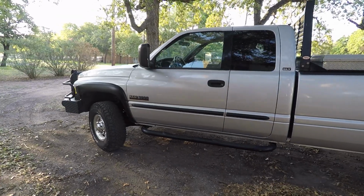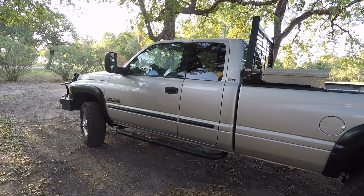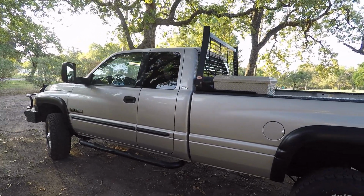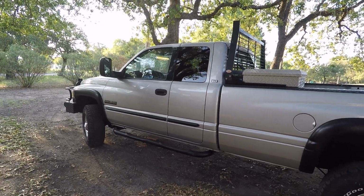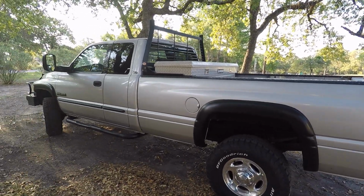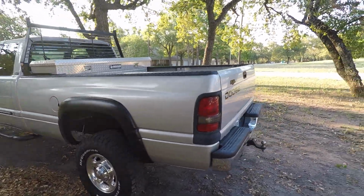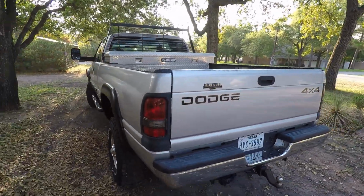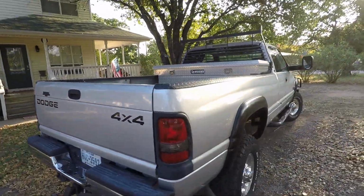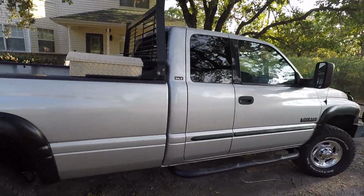So what you're looking at here is an 02 24 valve second gen Cummins. It's the SLT package, so you know it doesn't have all the bells and whistles. Basically bought as a work truck. It has the 6-speed and it pulls trailers like a dream. And as you can see, the body is in pretty darn good condition. All original paint, original wheels.